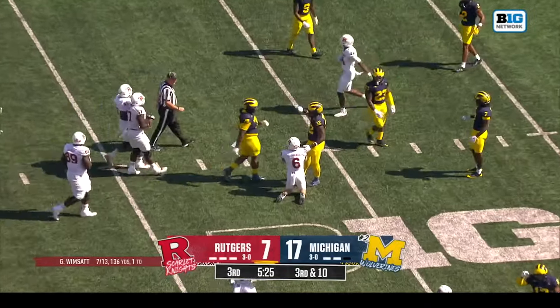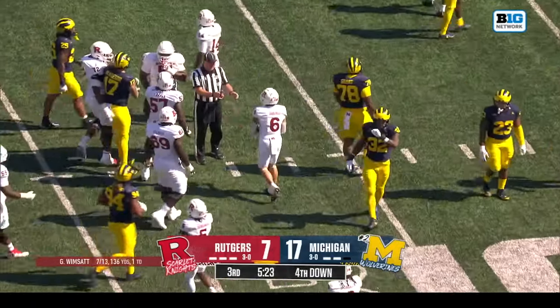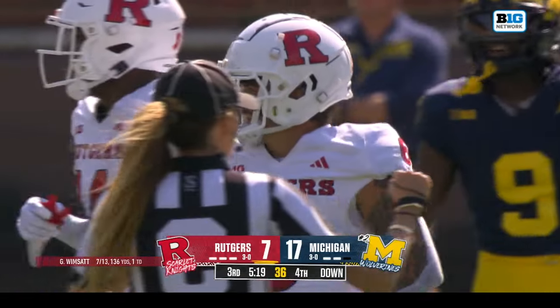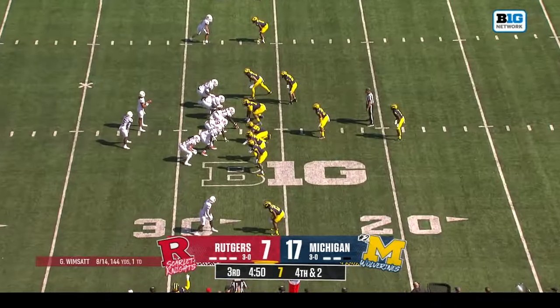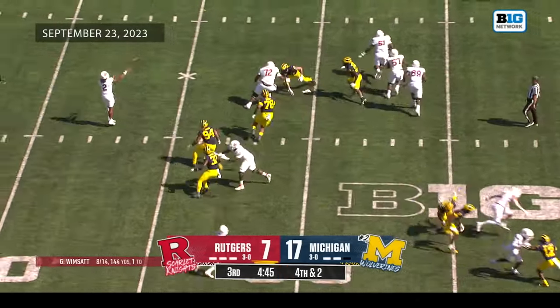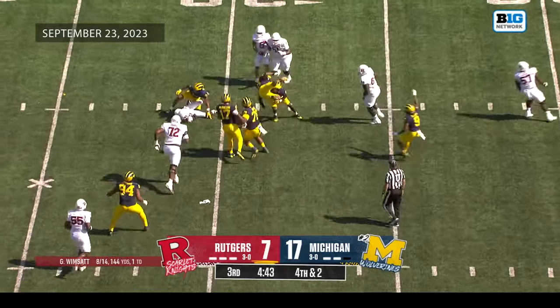Stretching and hauling it in. He'll be short of the line to gain. A gain of eight, but a nice catch by a former walk-on. Michigan's defense hasn't allowed a fourth down conversion all year. Screen. Denied.